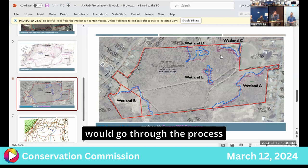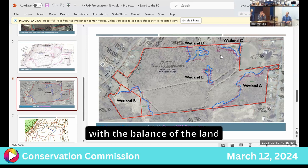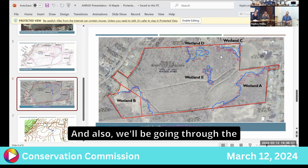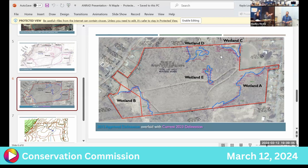Simultaneously, we would go through the process with Natural Heritage because of the endangered species, to get that taken care of, to figure out what we're going to do with the balance of the land to protect that species. And that's where that conservation restriction comes in. And also we'll be going through the planning board process to get the use approved. That's a public hearing process as well, and as an abutter, you'll be notified. You've got plenty of opportunity.